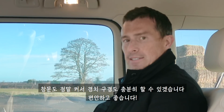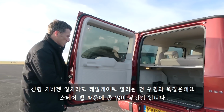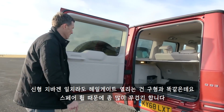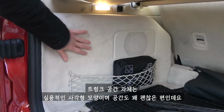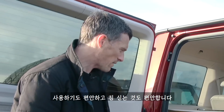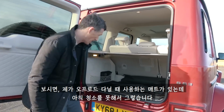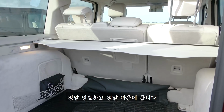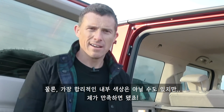It's comfy, it's nice. This may be the new G, but look, it has a traditional style opening tailgate. It's quite heavy because of that big wheel on the back. The boot is quite usable, square shape as you can see, the way they've built it out. Very easy to use and load. I've got my dirty off-road mats in there, which I haven't quite tidied away yet. It's absolutely fine. Lovely, like it. Not sure it's the most practical colour, but hey, I like the look of it.